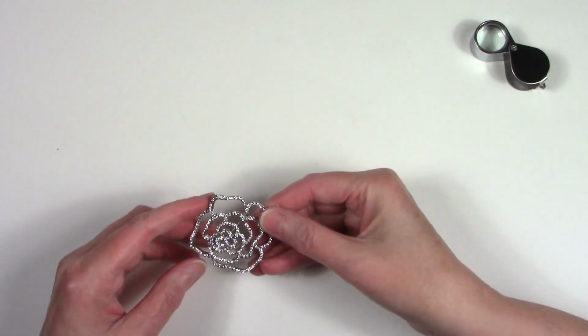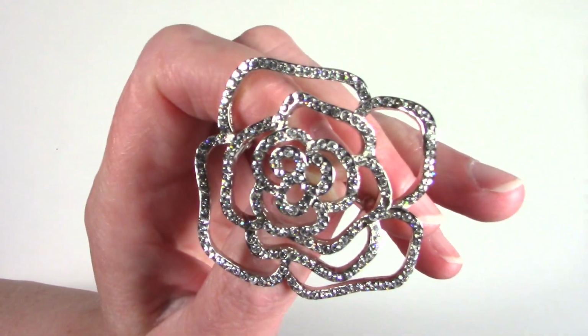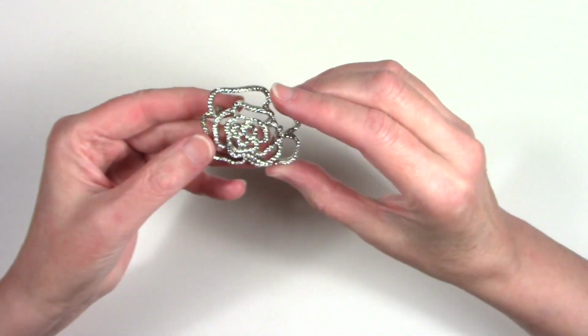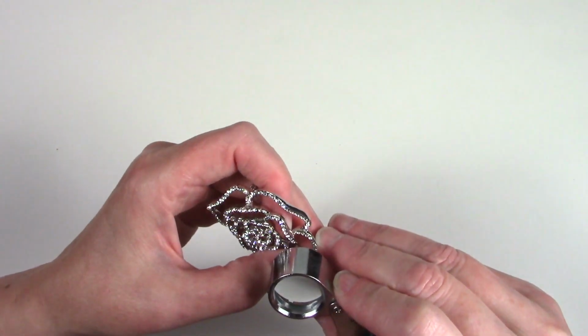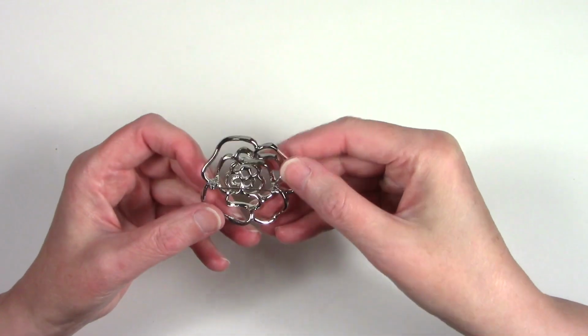Okay. This one's very pretty. I like the rhinestones. I like the way it looks. We may be missing a stone. Yeah, it looks like we're missing a stone.